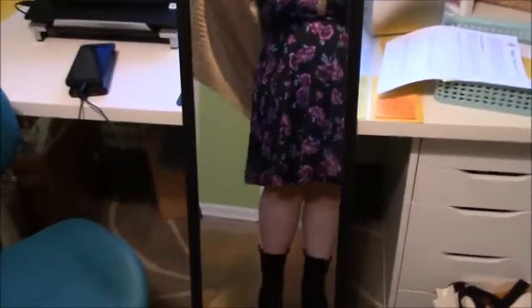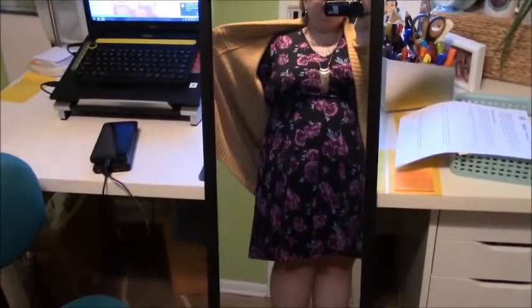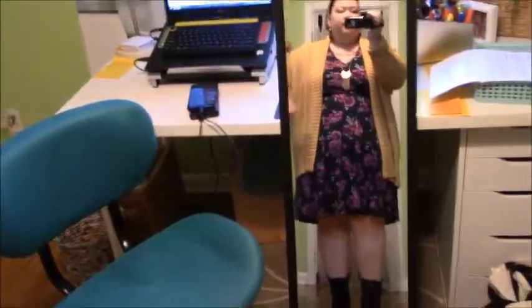So I just wanted to show you this outfit, mostly because I'm wearing this dress. This is that dress that I got in my Torrid haul from my last video. These are those Torrid boots that you have seen before. This is an Ava and Viv sweater from Target. And I'm just feeling really cute today.